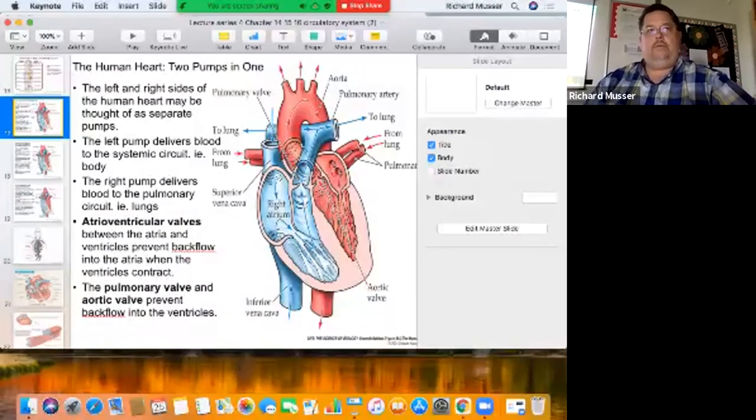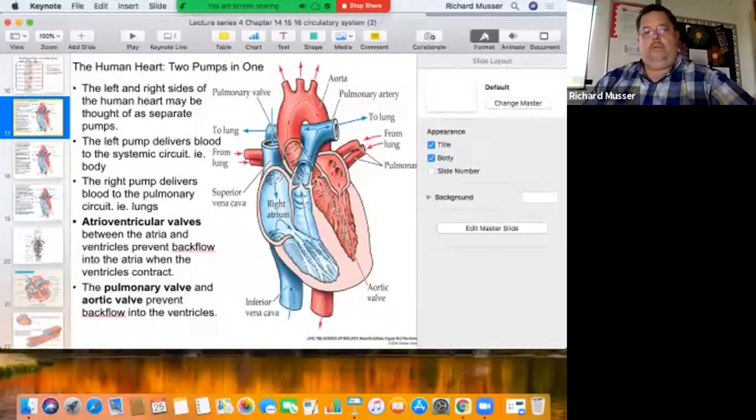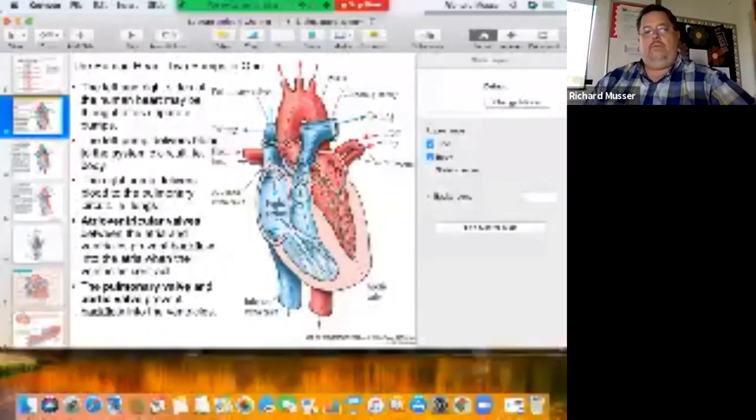Does that make sense to everybody? So the blood travels through the right atrium, right ventricle, through the pulmonary valves, pulmonary arteries to the lungs, goes out to the veins, to the left atrium, goes through the bicuspid valves, also known as the mitral valve, to the left ventricle. The left ventricle contracts, pushes the blood through the aortic valves right here, and then out to the aorta, and then out to the body.